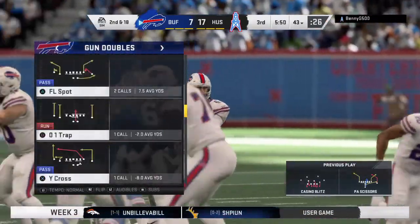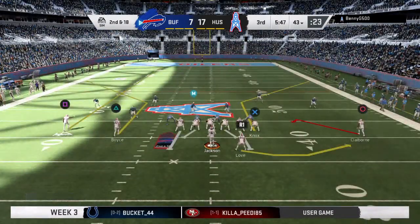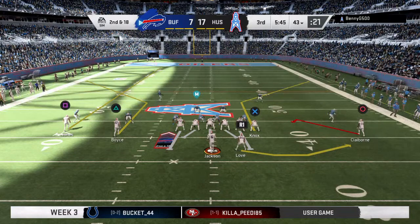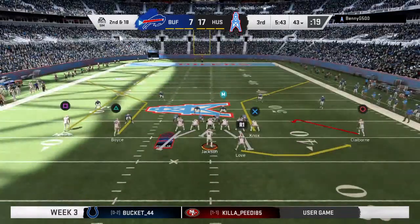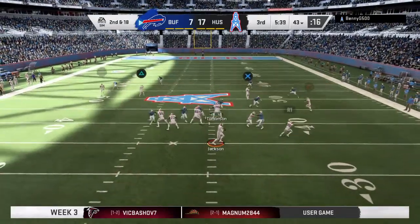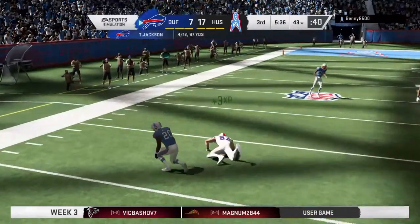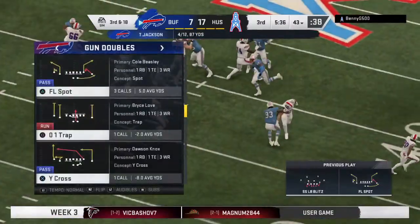But what you're hoping is that you figure out and you see and get a clue that maybe there's going to be some pressure coming at you, and you change the blocking schemes. Maybe you go to max protection. The biggest one is maybe you bring your running back in to try and keep you clean. But in that case, that didn't happen. 0 accountability, and a sack resulted. They try to throw on 2nd down, but this one is incomplete.